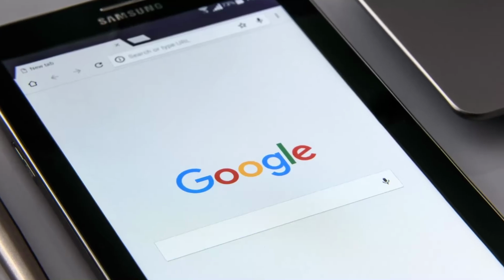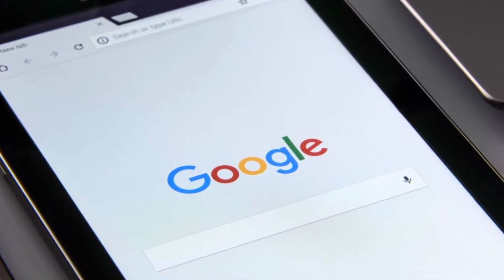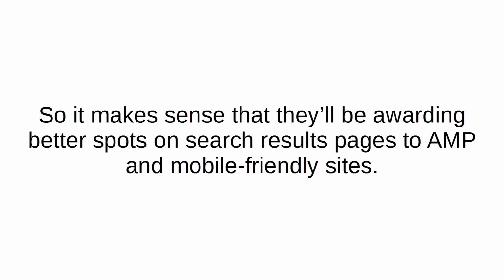Number 3. Improved Google rankings. It's no surprise Google loves AMP pages. After all, they led the AMP initiative because they wanted to give people the best experience when they search for information on their mobile phone browsers. So it makes sense they'll be awarding better spots on search results pages to AMP and mobile-friendly sites.